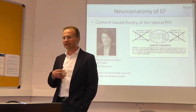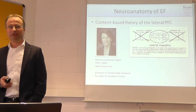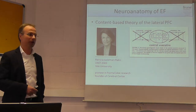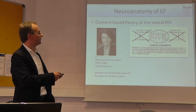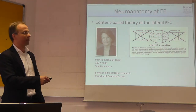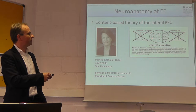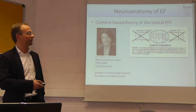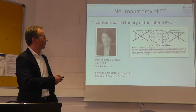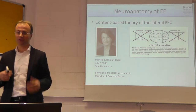And she had basically a different concept of how everything is organized. In one of her papers, she used the Baddeley model of working memory, where you have a central executive, a visual spatial sketchpad, and an auditory loop. And she says it is not distinct like that. What you basically have is one common thing subdivided with respect to content, spatial, feature, linguistic, and within each domain or area, you do maintenance and manipulation together. So you don't have a separate system.